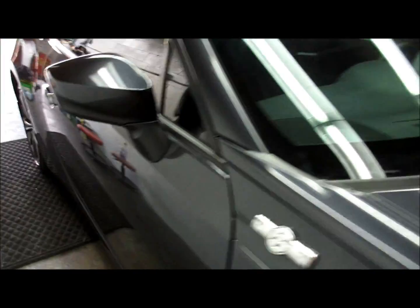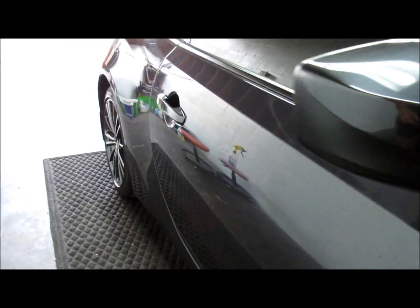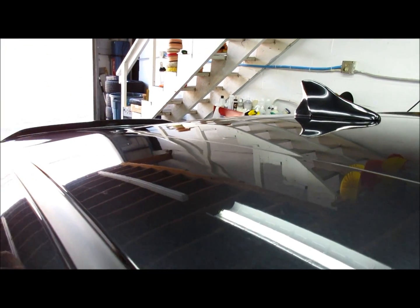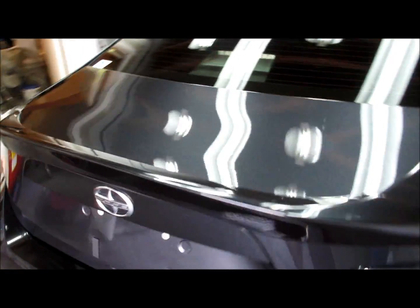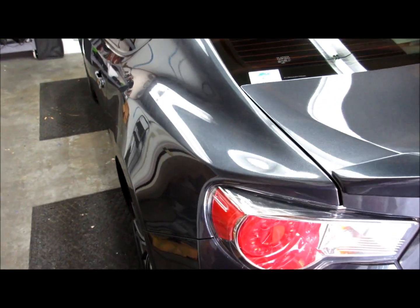Unfortunately, it's got a bunch of dings all in it, which I am going to help him find someone. Here's another one. Help him find someone in the Miami area who does paintless dent repair to fix all that. You may or may not be able to see all those dings right there. All that waviness right here. So it's all dinged up. It had adhesive all over the place, I'm guessing from when the dealer pulled the plastics off. It's got scratches everywhere, paint transfer from whatever hit it. I got the wheels, barrels, fender wells, all that prepped. So I'm gonna go ahead and take care of this thing.